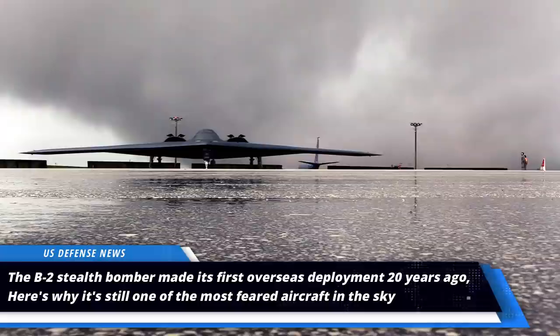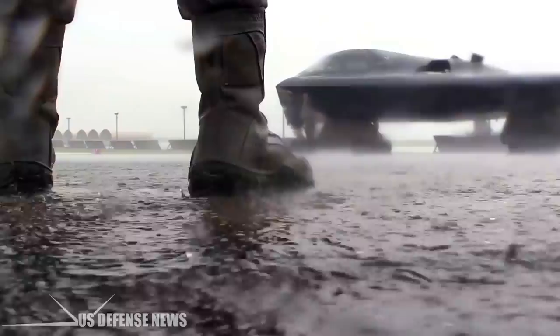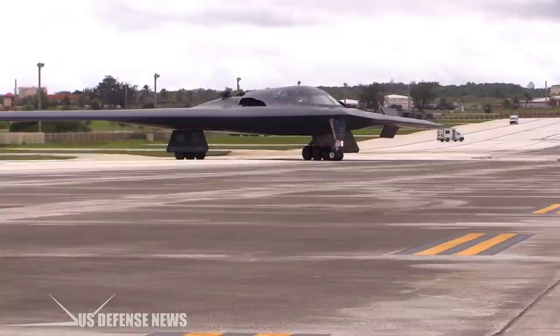This week marks the 20th anniversary of the deployment to Guam of one of America's most important and expensive weapon systems, the B-2 Spirit. The B-2 was originally intended to carry nuclear bombs deep into Soviet territory if the Cold War had ever turned hot. Its shape, paired with the plane's stealth systems, would enable it to be undetected by Soviet radars. The B-2's long range meant it could fly deep into enemy territory and return home.